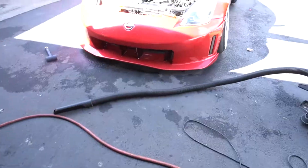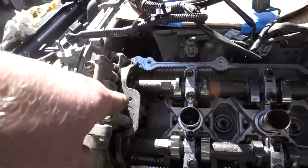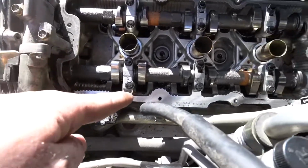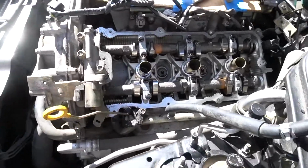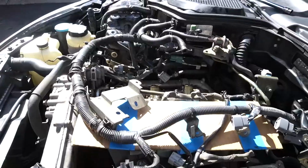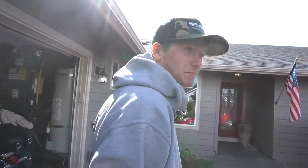Look at those. Right now we are just cleaning up where they had the old seals and whatnot, and honestly, I don't think it should look this gross, but it looks pretty nasty. So I'm going to keep wiping it up and then use the shop vac to suck out some of the stuff, and then we'll start putting this thing back together. Wow, that's cool. So swaggy, Hunter.